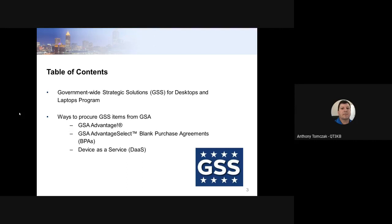And then the remainder, and most of the presentation, is focused on how a customer can actually procure the items from GSA. It's the different kinds of consumption models, if you will. Again, the government-wide strategic solutions for desktops and laptops program, for the sake of being long-winded, I'm just going to reference it as GSS from here going forward.